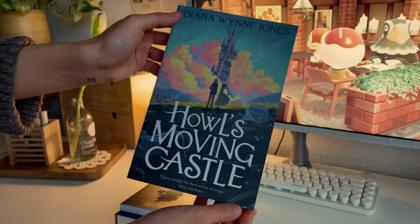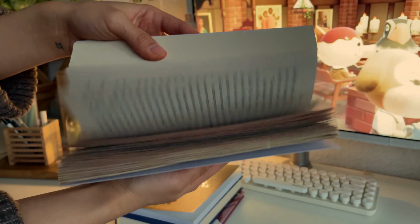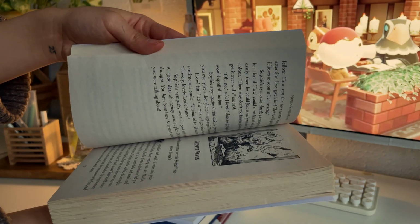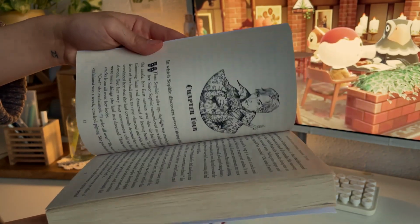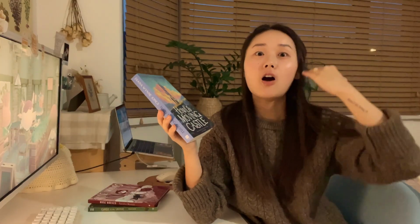Next up, we have Howl's Moving Castle by Diana Wynne Jones, and I already own a copy of this book, but I wanted this edition. I wanted this new cover that is gracing the shelves in the UK, and I'm so glad I found this. The bookshop I visited after the Alligator's Mouth was called Books on the Rise, and that was such a delightful bookshop as well. They had a very small middle grade section, but I'm so glad I found this copy. This was the last one left, I think.